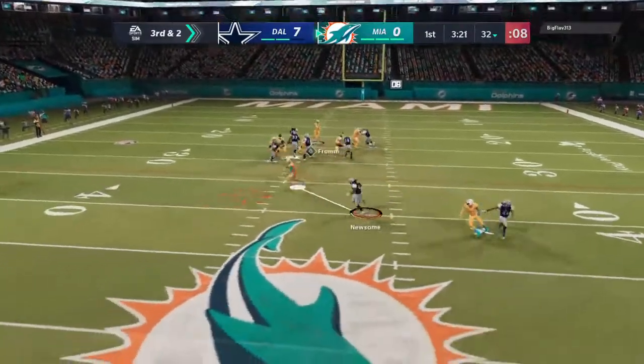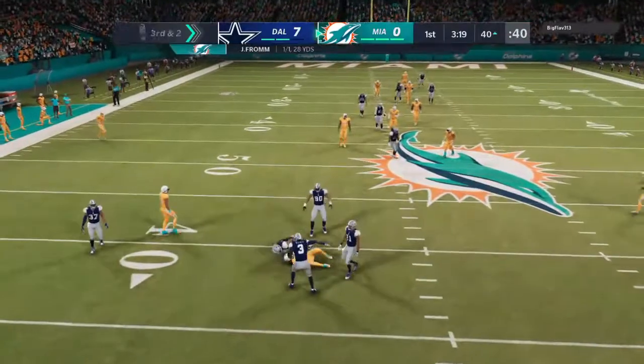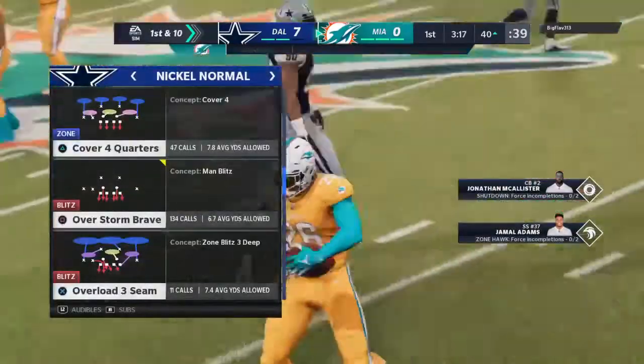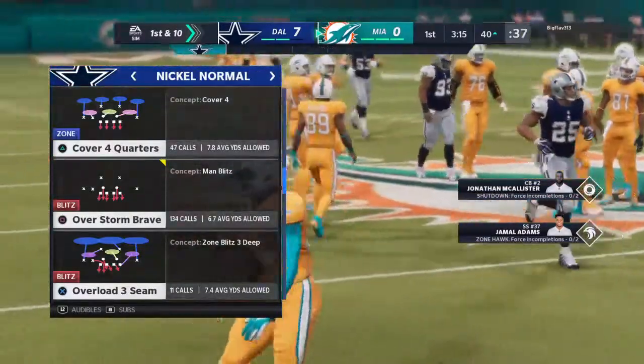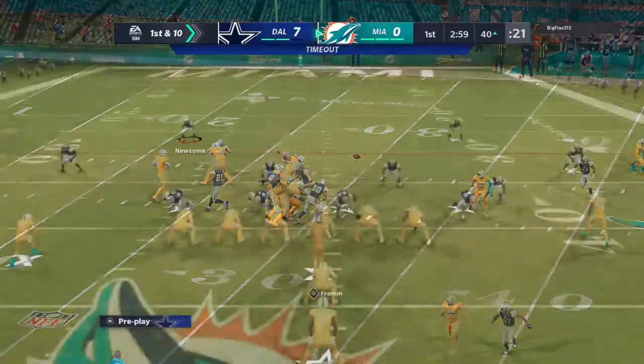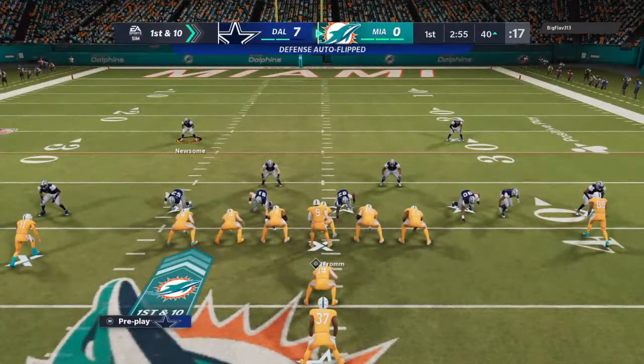From the gun, it's from. And he'll get this underneath, dropping it off for Barkley. And they've got it well across midfield, down to the 40 before it's all said and done. It was 3rd and short, and they go flying past the marker for a gain of nearly 30 yards. So from Cowboy territory now, here's 1st and 10 right at the 40.